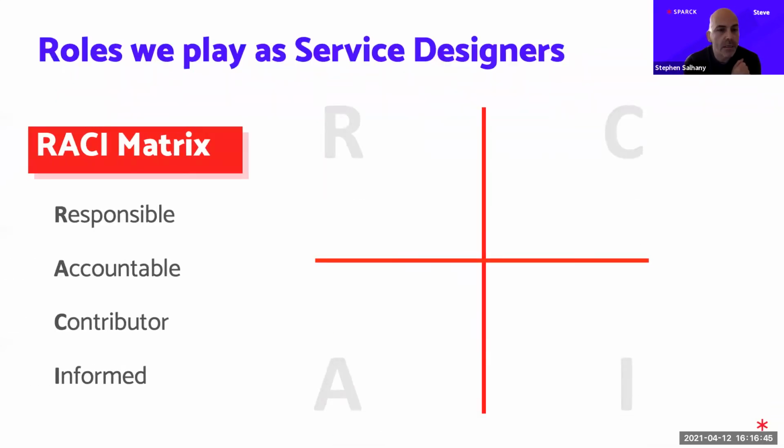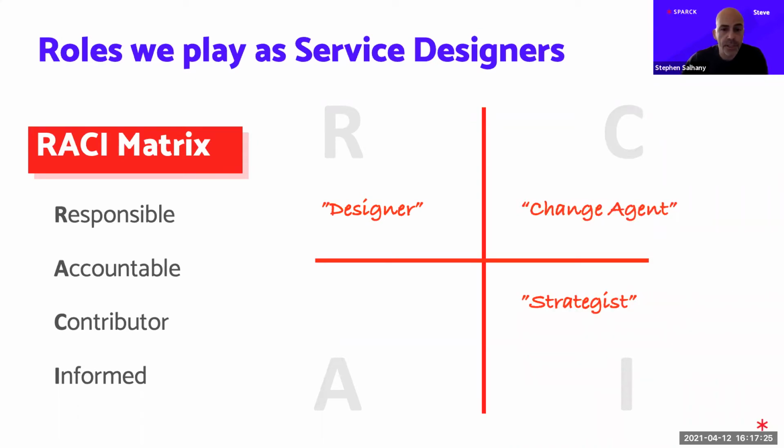But I wanted to give a little description of the roles that we actually play as service designers, because we wear a number of different hats, and I thought I'd use the RACI matrix as a way of describing these different hats. Some hats we wear significantly, and some we wear just as contributors, or we're informers. This is a one-way relationship here. We're responsible for the design aspect in terms of service design, of course, but we contribute to the conversation and change as a change agent. We are at minimum informed what strategy is, but we do play a role in the strategy life cycle, if you will. And of course, we are accountable for building that service line capability within organizations.